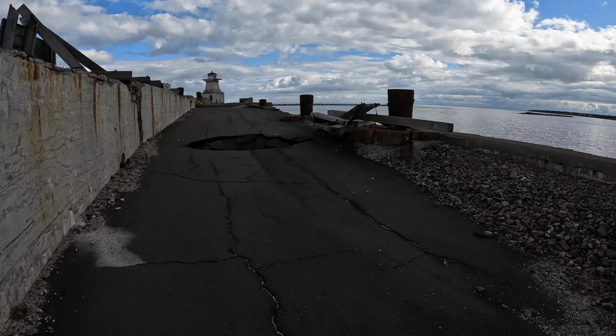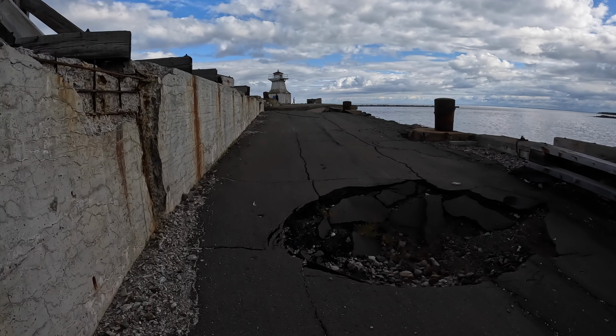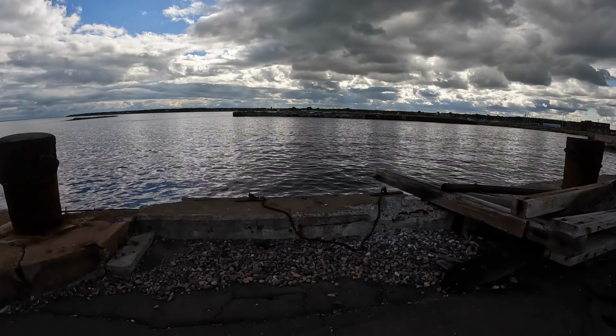So this area is actually called Cape Tormentine, and it was actually the ferry system that used to be in operation from New Brunswick to PEI. And myself, I even did it. I called this a lighthouse, but it's actually not a lighthouse.